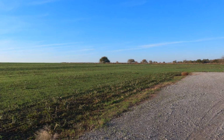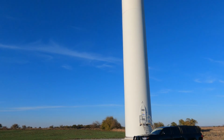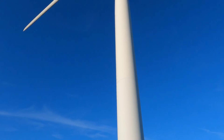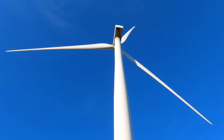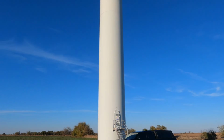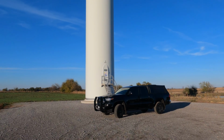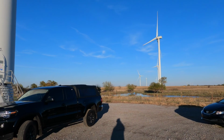We are here close to Minco. I've always wanted to get up close to one of these guys right here. Check this out. This is a wind farm that is between Minco and Tuttle.